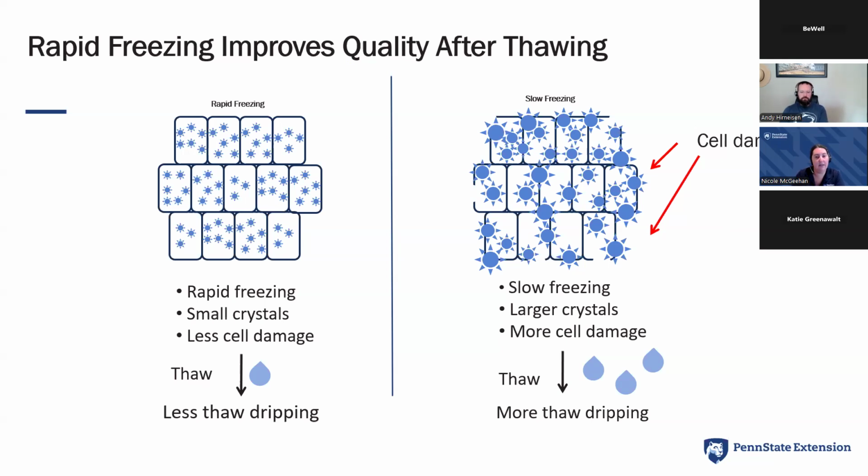If the product is frozen more slowly, you can see that those ice crystals are now going through the cell wall, so they're creating cell damage. They're making larger ice crystals, so then when we go to thaw it, we're not going to have as great of a quality product.